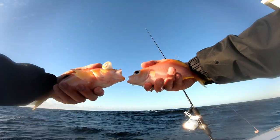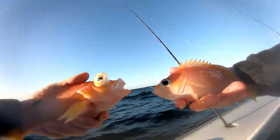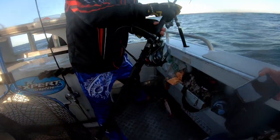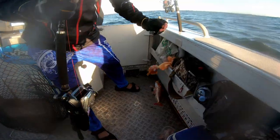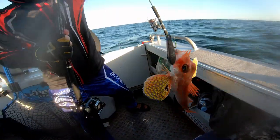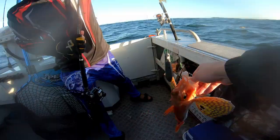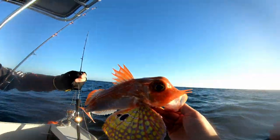So check that out, double on the chicken. So crazy the conditions, but hey, we got something. All right, what do we have here? Red gurnard for you. They got the colorful wings. Very nice fish, table fish. Check that out, guys. Red gurnard.